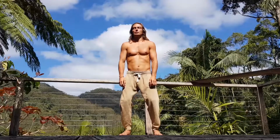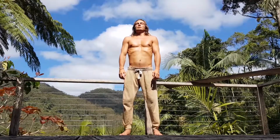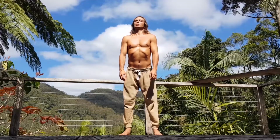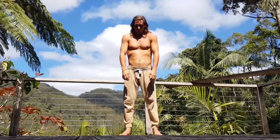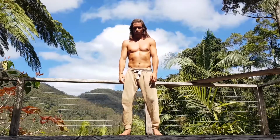I'm pretty sure that's what I was doing. Maybe exploring and allowing the shake to move into new areas. Yeah, I still have a bit of tension there, but I'm pretty sure there I'm exploring the tension in my upper back and my shoulder blades and stuff.